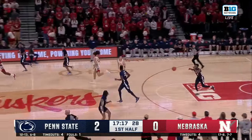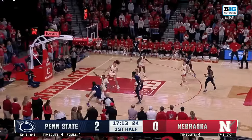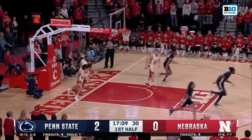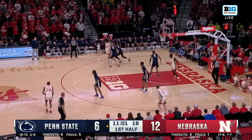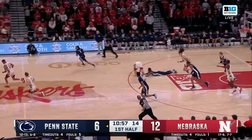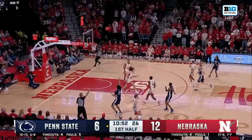Williams on the miss. Really good defensive start for Penn State. Absolutely. Holding Nebraska scoreless for almost 3 minutes, and Hicks slices in for two right at the buzzer, and he's got the ball back in his hands. Oh, nice defense, and rakes it out of there. You can't do that. You can't get too fancy handling the ball around Penn State.